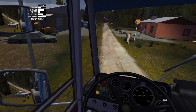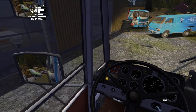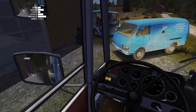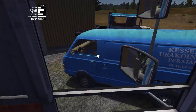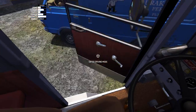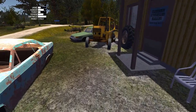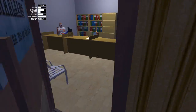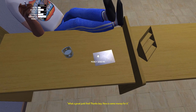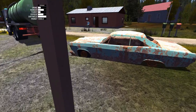Okay, so here we are at the mechanic shop. Let's drop off his car right about here. Come on. A little more. Good? Is that good? I'm not sure. Is that good for you? I think it has to be a little closer. Hey man, do I get some money? Ooh. Thanks. Take that. I think that pays for all of our parts.